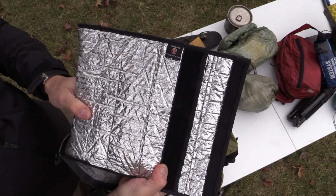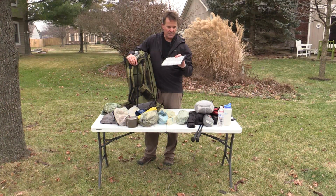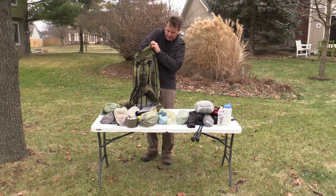Then up against the back of the pack here, I actually carry my cozy. I talked about this in a gear overview video. It's a Hammock outdoor gear cozy. I'm not sure the company's even in business anymore. A couple of people have made comments that they tried to get one of these and never received it. So I'm not sure if that company still exists.